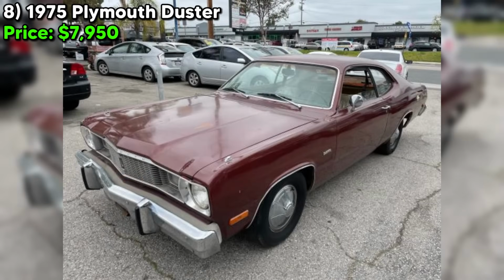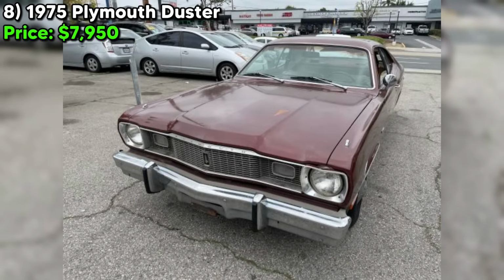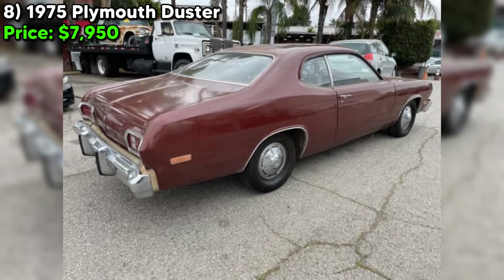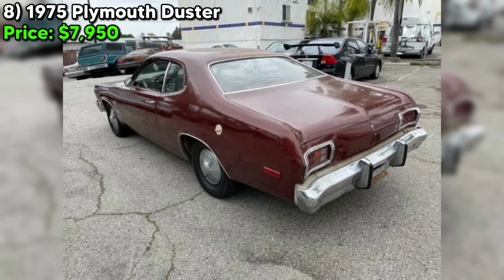The odometer reading of 59,000 miles is relatively low for a car of this age, indicating that it has been driven sparingly over the past 48 years. This low mileage is a positive sign, as it suggests that the car may have experienced less wear and tear compared to higher mileage examples. The car's brown paint color is a classic choice for the era and adds to its vintage charm. The clean title status is another encouraging aspect, as it indicates that the car is free from any legal or financial encumbrances that could complicate the transfer of ownership.